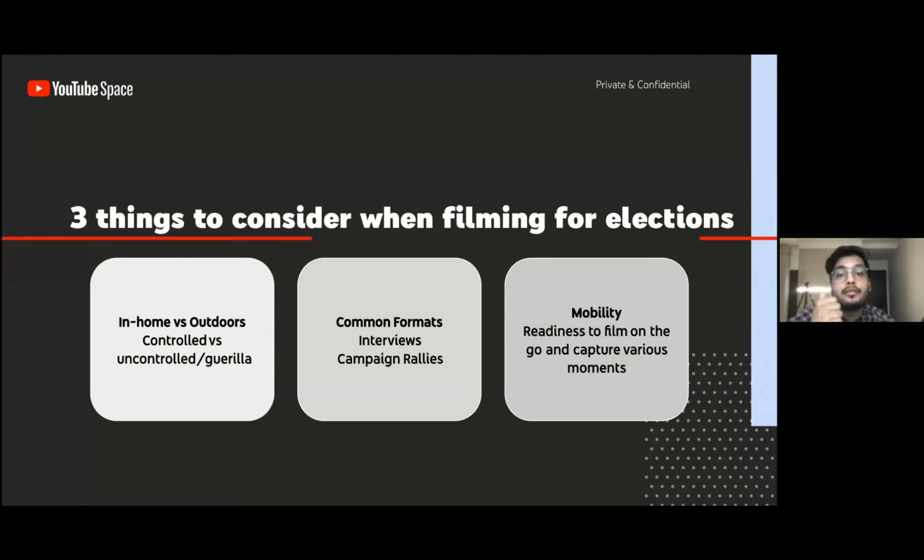You may cover multiple formats. You might do one-on-one interviews. You might cover large-scale campaign rallies. Considering their individual challenges is also important when planning or reporting. And all this finally boils down to the need for mobility.